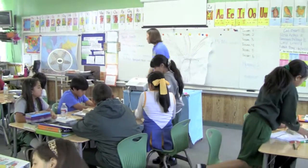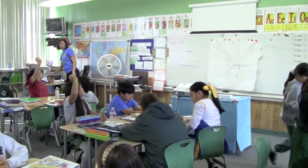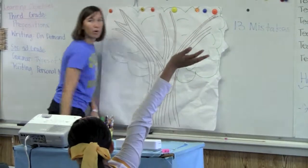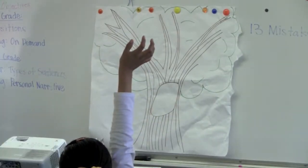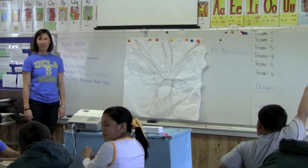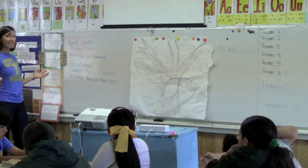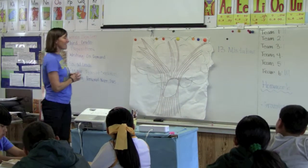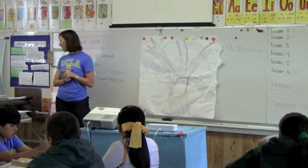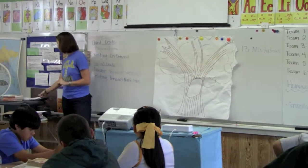Okay, so what do you see that I have a picture of here on the board? A little wrinkly, but what is it? Or what was I trying to draw? Giovanni, what does it look like to you? A tree. It is a tree. Okay.